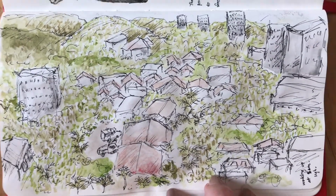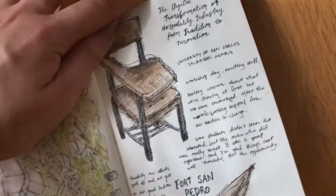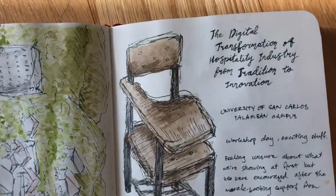Yeah, it was a really nice view because you could see some mountains in the distance, which was really nice. And on the, oh yes, I wrote it down. On the next page it says the digital transformation of hospitality industry from tradition to innovation. It's a very long name for the event, but it was nice. And I remember the classrooms.